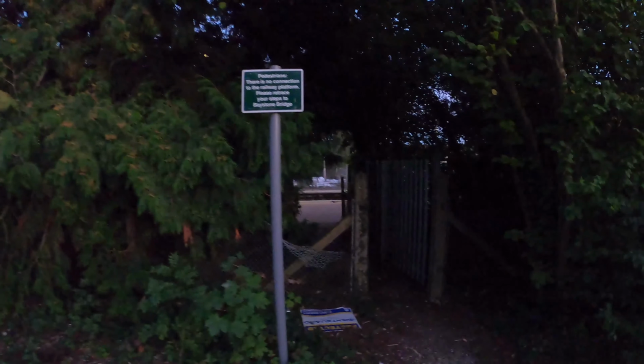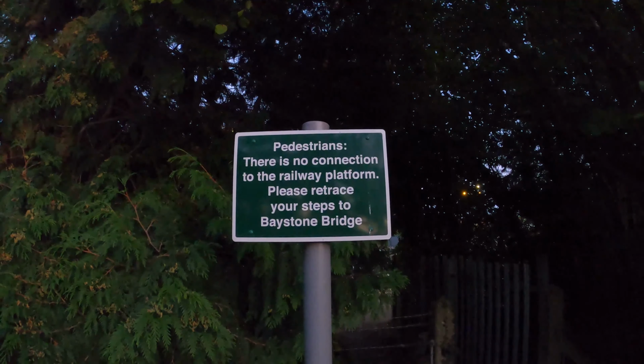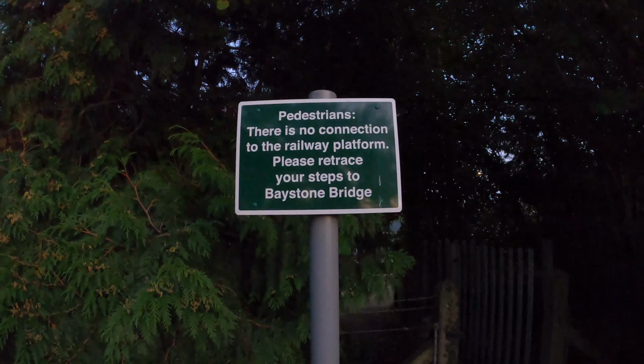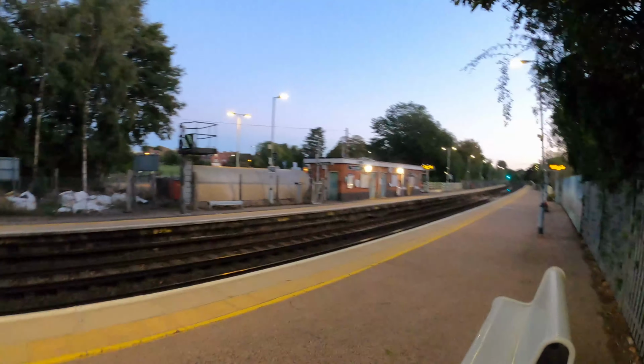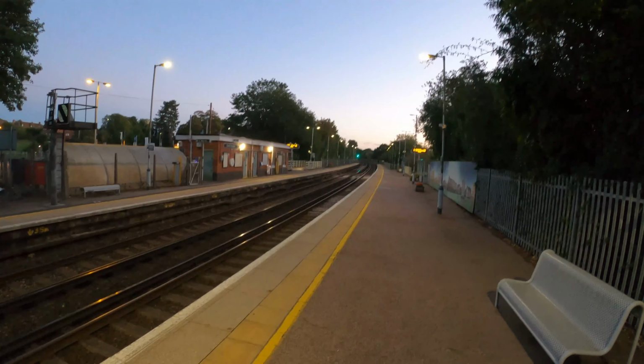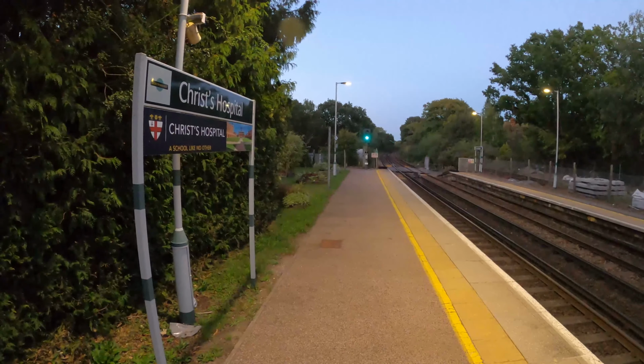Interesting, this gate here has only recently been opened, because as you can see there's a rather out of date sign telling you that you can't actually get through here, and you have to retrace to Baystone Bridge. That's the one, not the one I just showed you, but the one half a mile beyond that. So if we come through here, and then we do get onto the live Christ Hospital Station, and from here you can catch a train to London Victoria on this platform going that way, and the other way seems to be going towards Bognor Regis on the south coast.